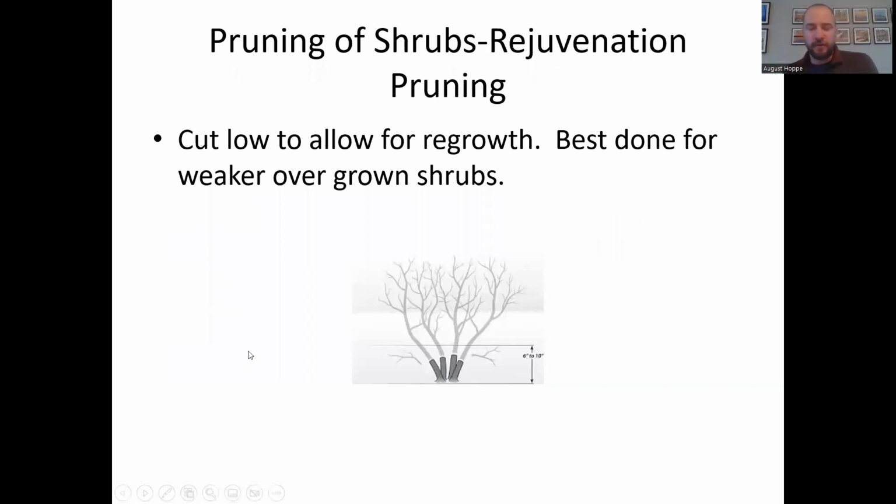Now we're going to talk about shrubs a little bit. This is something that a lot of people have questions about. There's a lot of different ways to prune shrubs. One of the simplest ways is a rejuvenation pruning. That's where you're literally just cutting the shrub down to the ground and allowing it to regrow.